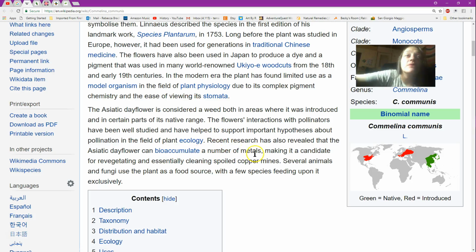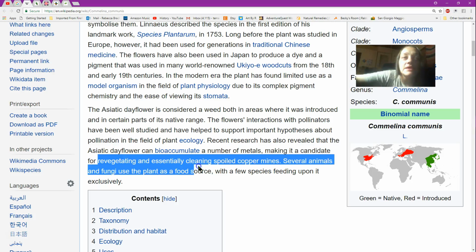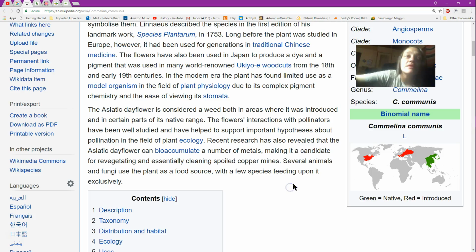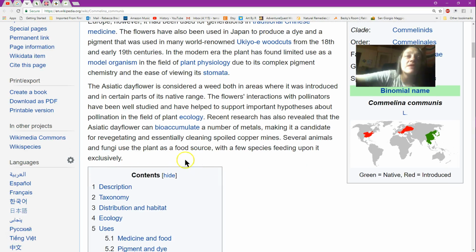A number of metals as well, making it a candidate for revegetating and essentially cleaning spoiled copper mines or other metals in the soils, you know what I mean. Several animals and fungi use the plant as a food source, with a few species feeding upon it exclusively.